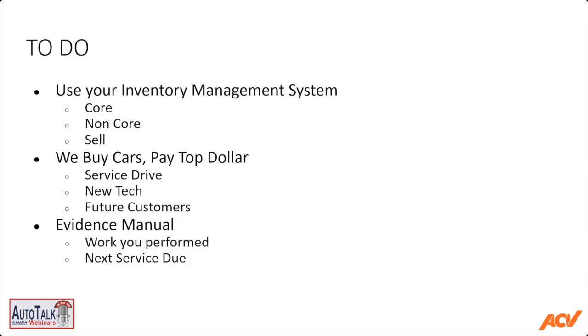And Bob, if you go to the next slide, I'm going to spend some time on this next one. I'm going to go down these one at a time. I'm going to leave you guys with some to-dos here.